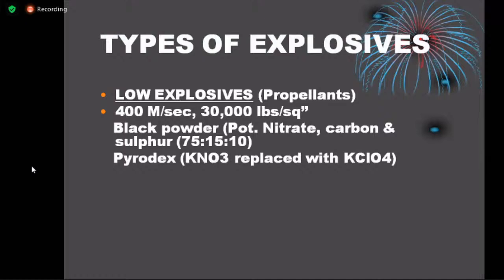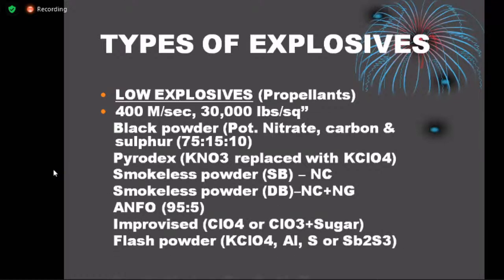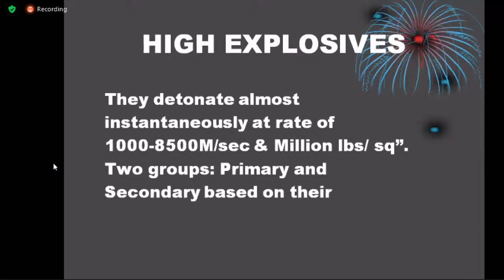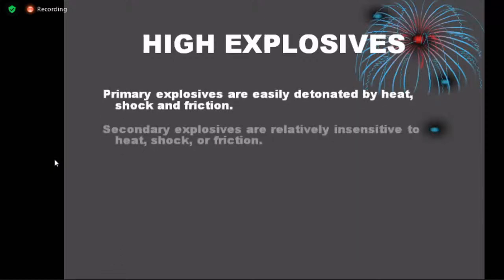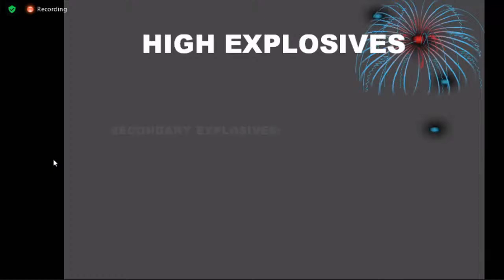Velocities for low explosives are 400 meters to meters per second, and the amount of pressure is 30,000 pounds per square inch. So various explosives which are there. The high explosives, on the other hand, their velocities are very high, 1000 to 8500 meters per second, and millions of pounds of pressure they exert. So, next. Classification we have already seen. Next. I'll skip this slide because we have already explained.